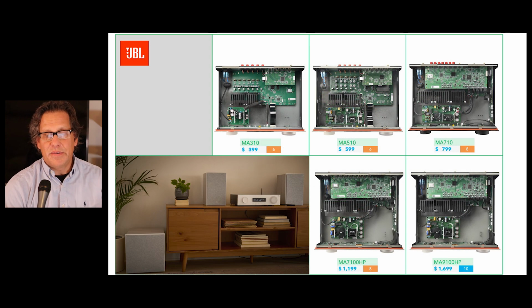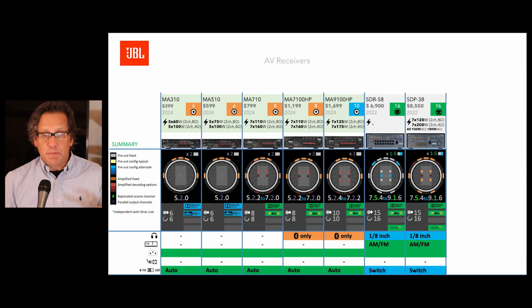Nice to have these interior shots, and here they are all together so you can do a little more comparison, but you can see how the HP units are deeper to accommodate the extra supplies and so forth. So let's get into the speaker layouts.